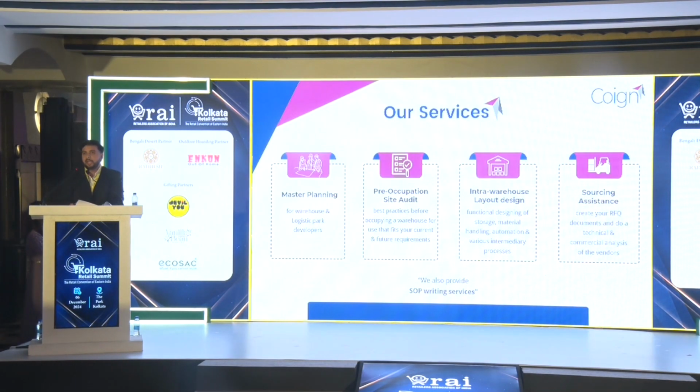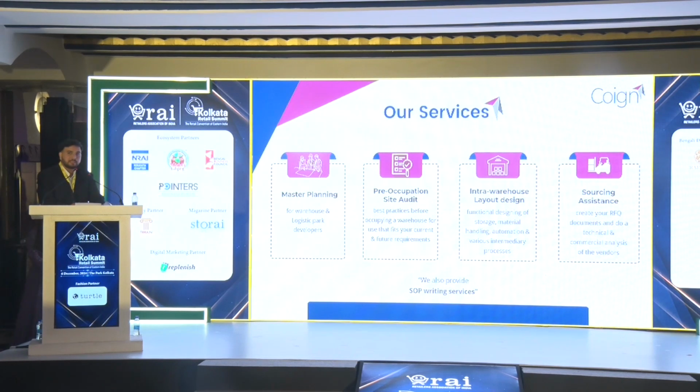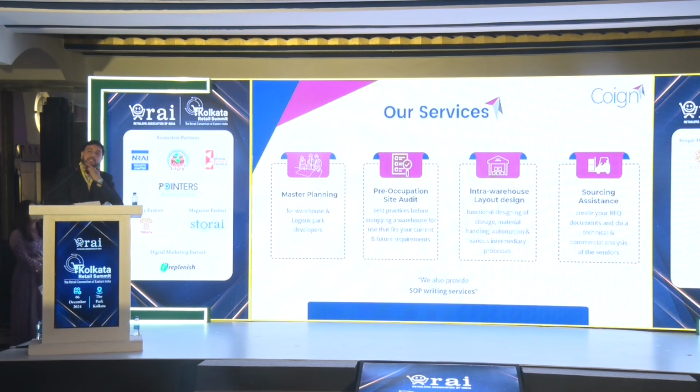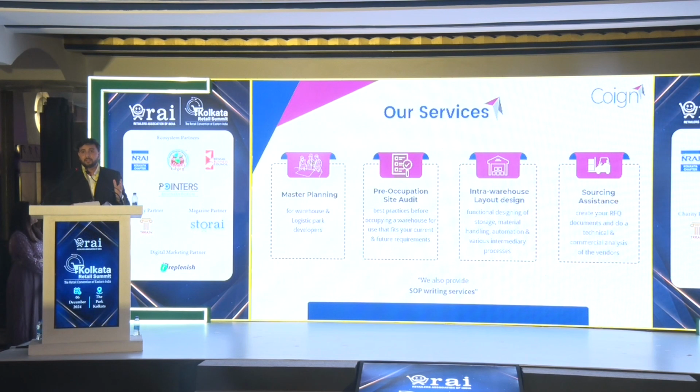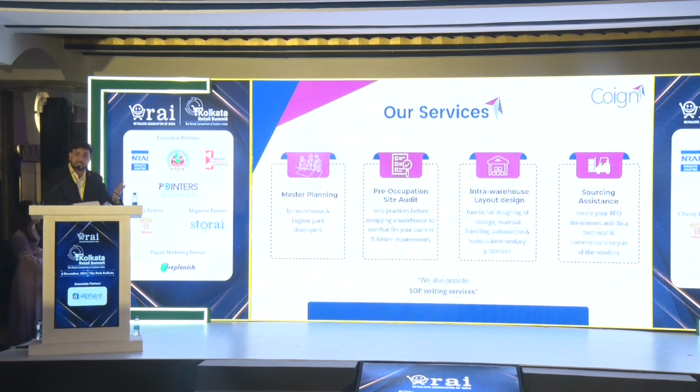So how do we address these challenges, if I talk to you in detail? Some of the services we provide: if you are an individual developer or a landowner, we help you in master planning, the overall layout of the logistic park. We've done it for projects as small as 2,500 square feet to 25 lakh square feet. And I've been telling this to a lot of people I've met today.